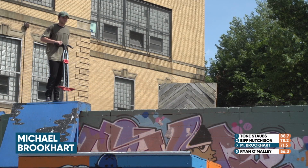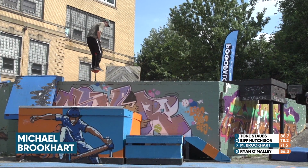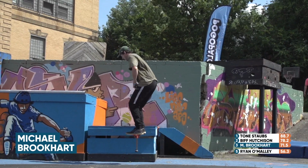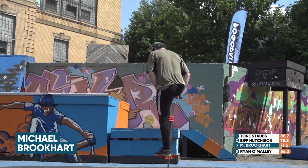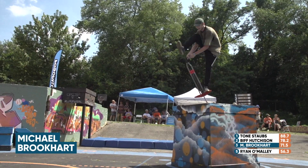So Michael BROOKHART currently sitting in third, looking to get third for the second year in a row. Olbs, wall stalled on top of that wall, then bouncing down backwards. That's some nice stuff from BROOKHART, the intern for life. 1 foot peg stall, and then a 1 foot peg grab into a candy bar. And able to come out of that one, bouncing up onto that box.